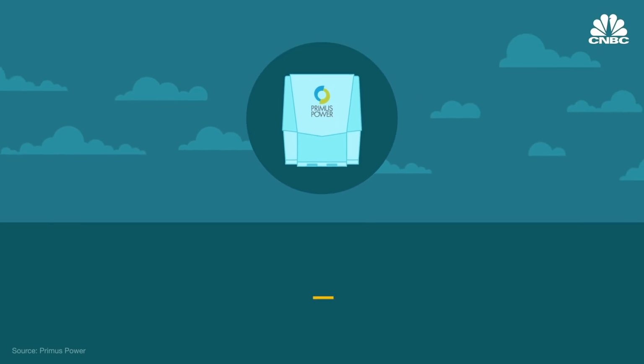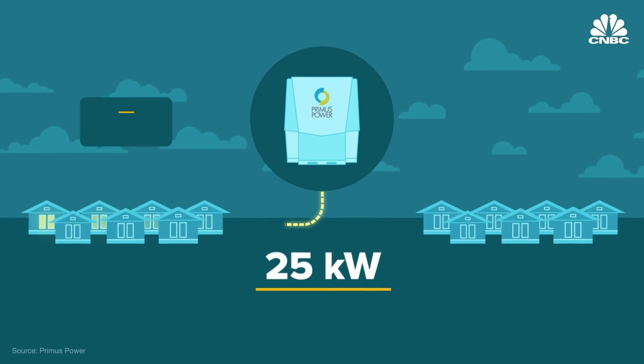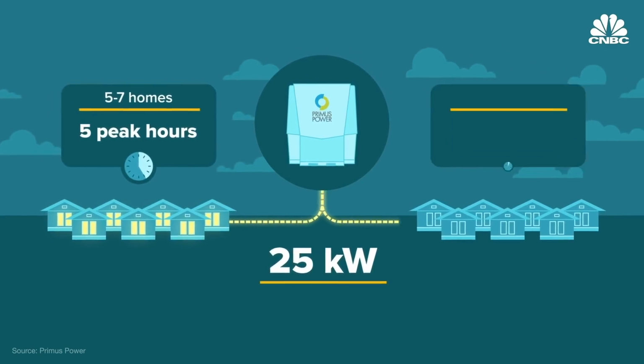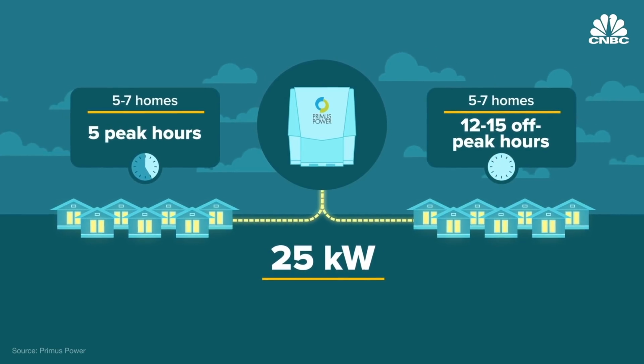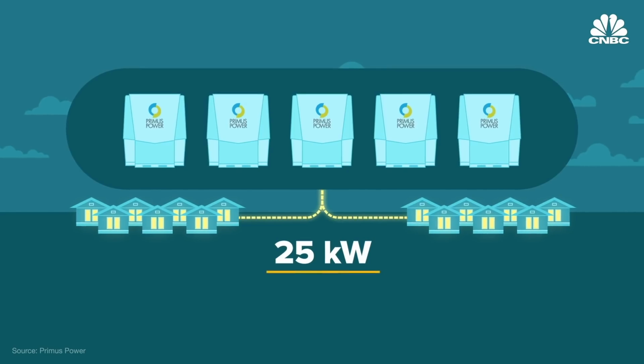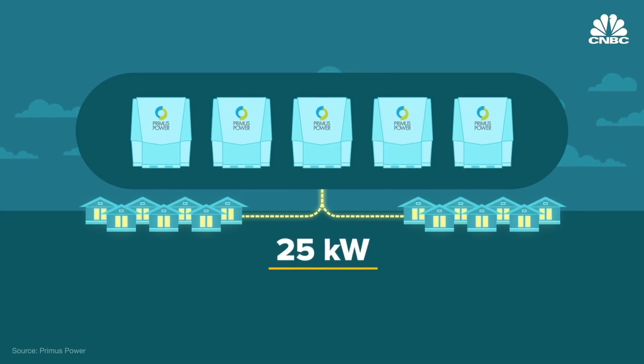Primus's modular energy pod provides 25 kilowatts of power, enough to power 5 to 7 homes for 5 hours during times of peak energy demand, and for 12 to 15 hours during off-peak hours. Most systems use multiple energy pods, though, to further boost capacity.